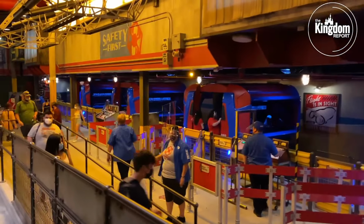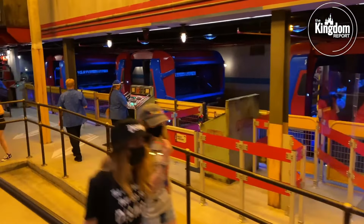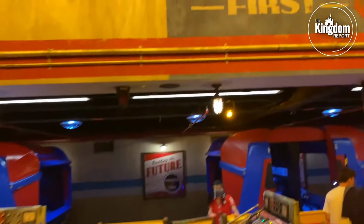And then here's the loading area, and it's actually just pretty simple. It's very fluid, very quick. They tell you what number you're going to be on. You go to that number, and you're ready to go. Yeah. And you're ready to rock, and the cool glasses are fun because they're blue and red for Spider-Man. Yeah, of course they are.